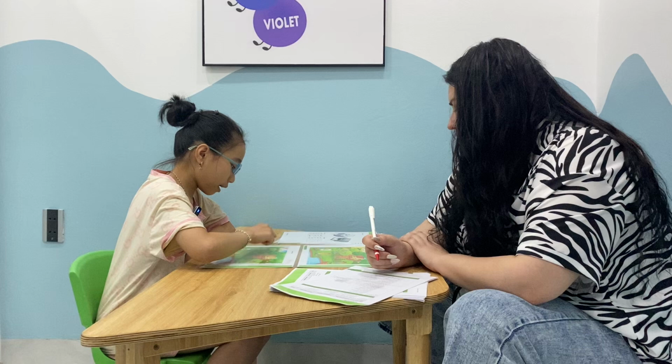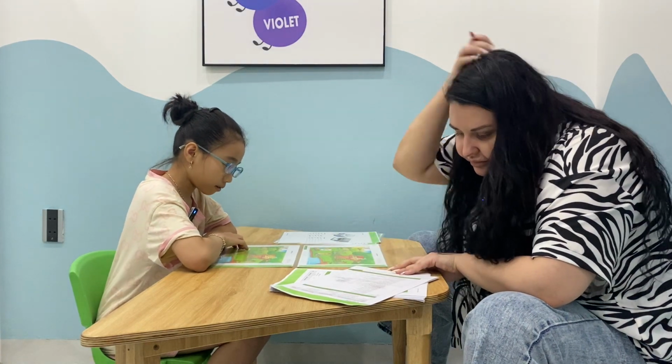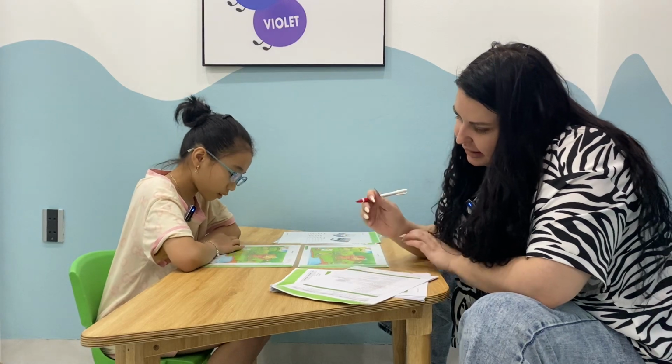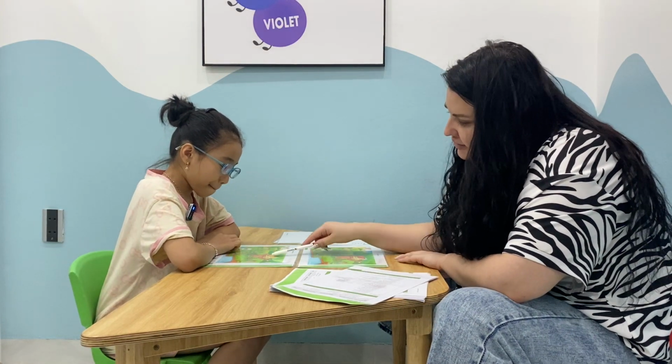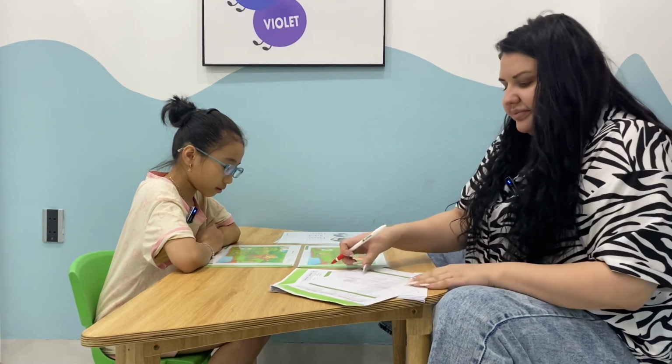In your picture, the tree is yellow, and in my picture, the tree is green. Okay. What color is the roof? It's yellow. Mm-hmm. Okay, good job.